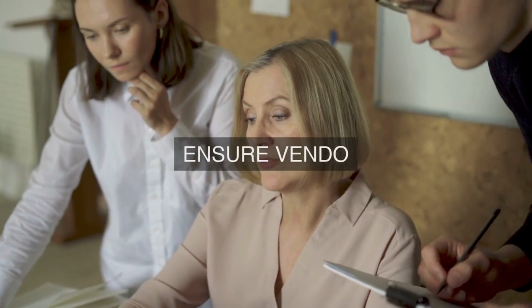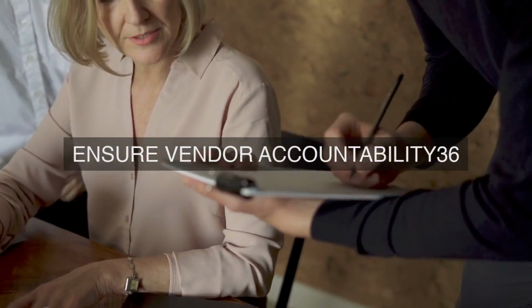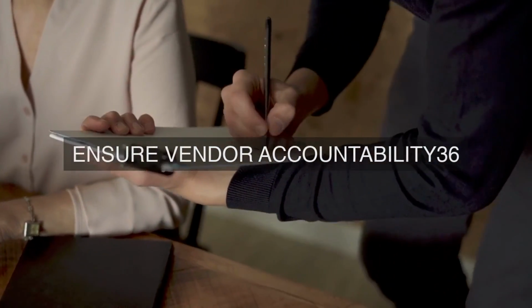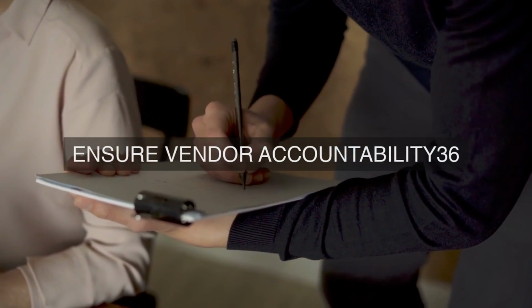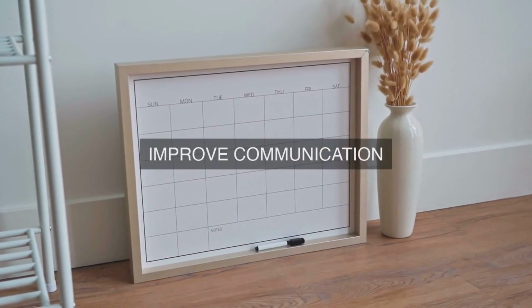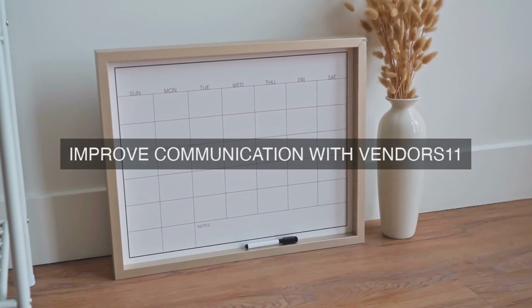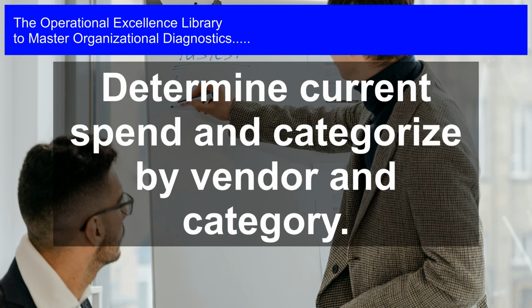The organization's contract management process should also be evaluated to determine its effectiveness in managing vendor contracts throughout their life cycle. This includes assessing the quality of contract documentation, the frequency of contract reviews, and the effectiveness of contract amendment and termination processes. Poor contract management may hinder operational excellence by leading to contractual disputes, non-compliance with contractual terms, and inefficiencies in contract administration.